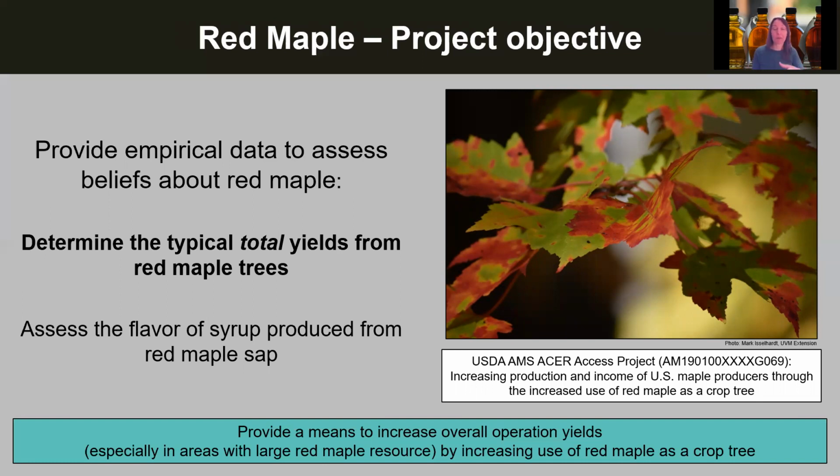Like I said, I'm sure there are some people in the room today that are reluctant, at least, to tap a red maple. So what I'm going to talk about today is the first part of this study, looking at the actual total yields from red maple trees. Because certainly we do observe in many cases a lower sap sugar concentration in red maples as we go through our woods. And over time, probably all of us have looked at that at some point if we are tapping a red maple with a bucket in our operations.